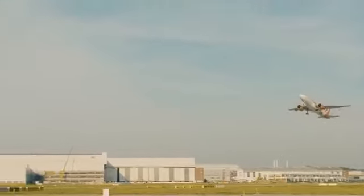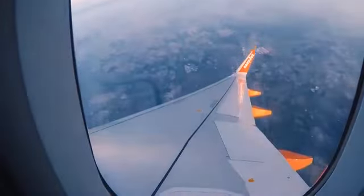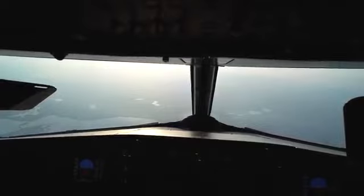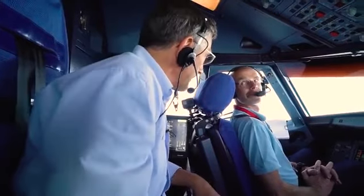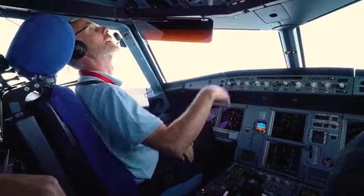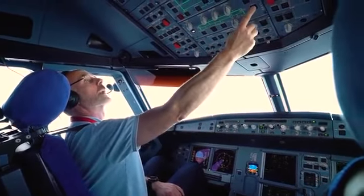During the test flight, the pilots and engineers push the plane to its limits. They check whether everything in the cabin works as intended and test the aircraft's air pressurization system. Ready? Then we depress now. Please. Pack 1. Check. Pack 2. Check.